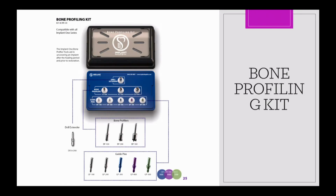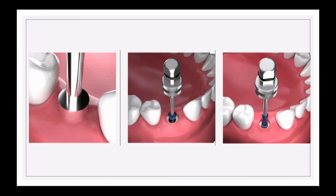All right, so your bone profiling kit looks like this. It's a new kit, I guess, but it has all 5 different platforms for the 5 different Series 1 and 2, which I don't usually even use anymore. I've pretty much converted everything to 3, 4, and 5 because of all the improvements we've made to the new system. So a bone profiler would look something like this.